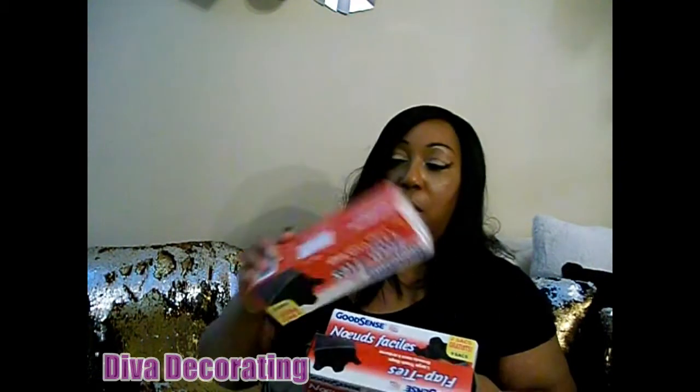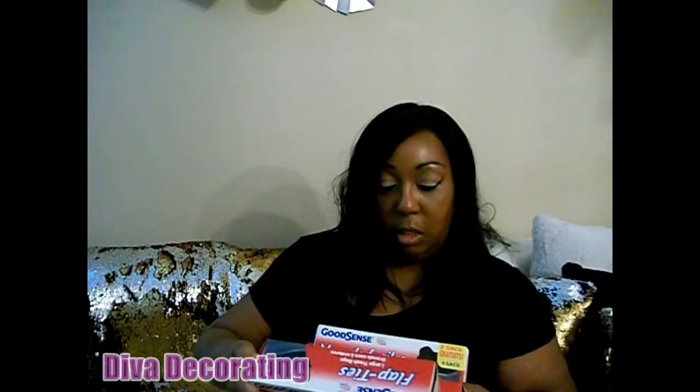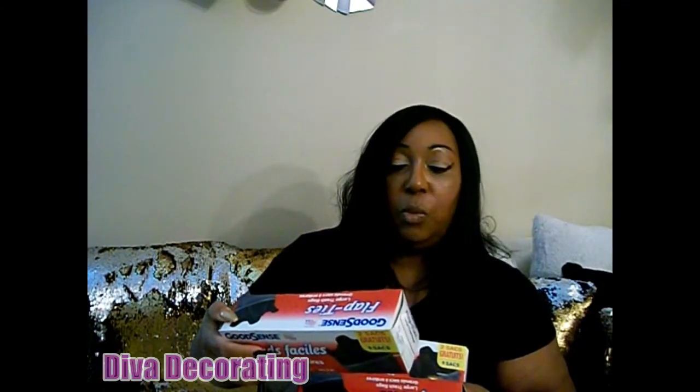Also picked up the large trash bags. Got 3 of these. Okay, it is the 30-gallon, and it comes with 9 bags. It used to be 7. Now they offer you 9 bags in here. To me, they're not a good quality garbage bag, but for $1, it's a garbage bag. Okay, that's all I can say. It's a garbage bag.